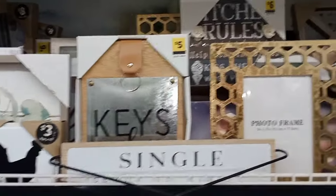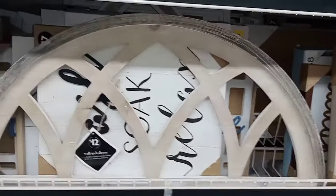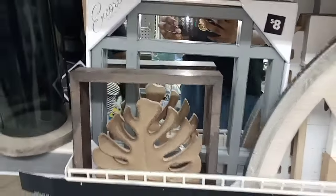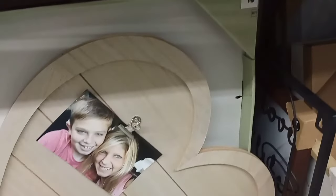I'm just showing you guys different pictures and different styles that they still have in Dollar General. I'm pretty sure that every style in this store can probably fit someone's household. So I'm loving Dollar General. I really love to go shop at Walmart and also Family Dollar and Dollar Tree. But for today, I wanted to show you guys what they have to offer.